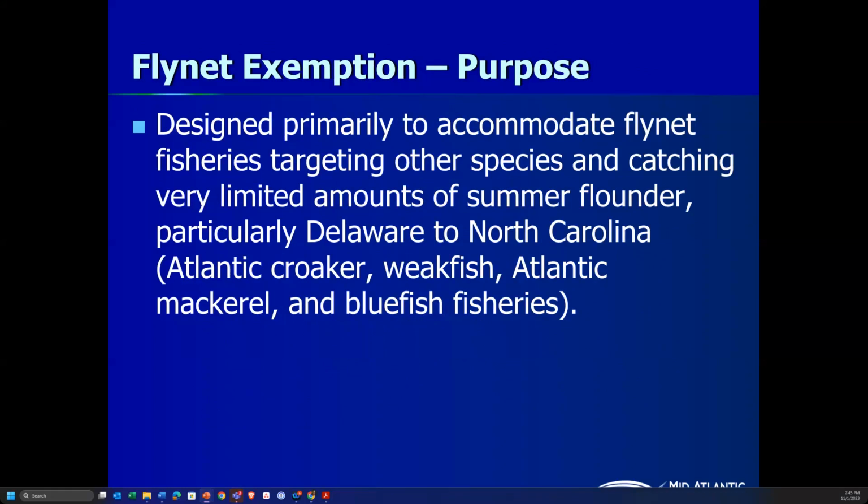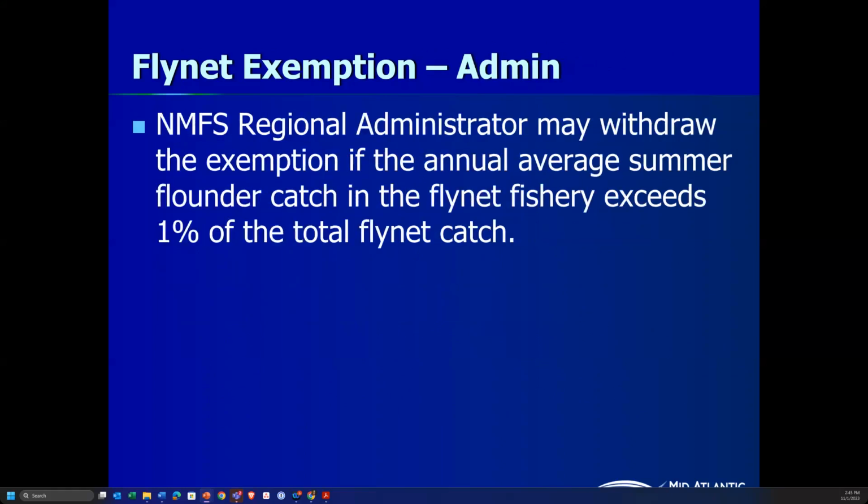We go back to the literature, go back to Amendment 2, and we look at the discussion and the questions in the Federal Register, and that's what the Flynet exemption was originally intended to be addressing. Next slide. Administratively, the regional administrator may withdraw the exemption if the annual average summer flounder catch in the Flynet fishery exceeds 1% of the total Flynet catch. Next slide.